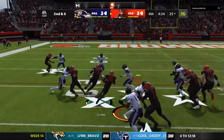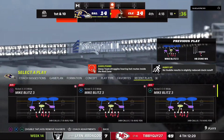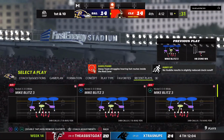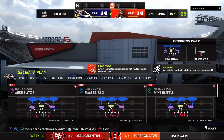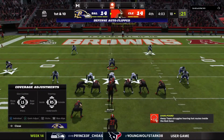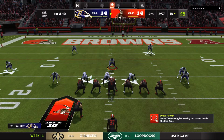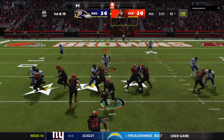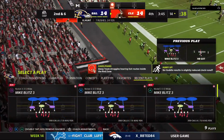Second down, here's Chubb again. And they'll bring him down at the 18-yard line. 85 yards rushing for him here as he starts to draw closer to a 1,000-yard campaign. So from inside the 20, here's 1st and 10 at the 18. They'll run with Hunt. And he'll get him inside the 15 down to the 14-yard line.